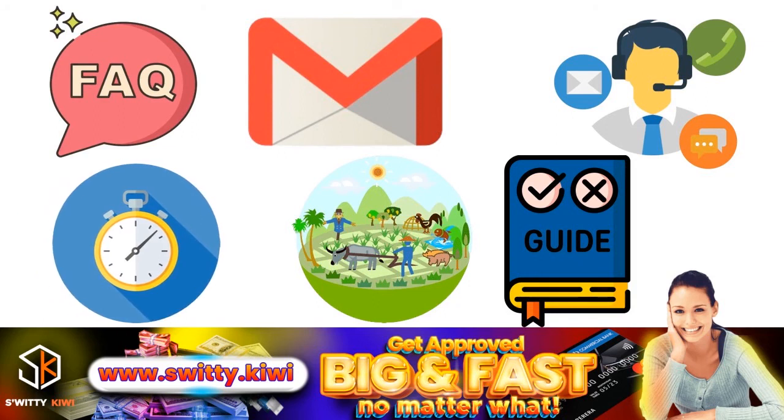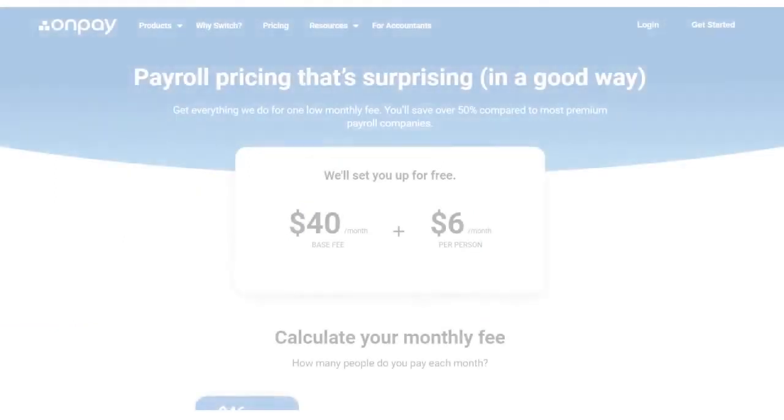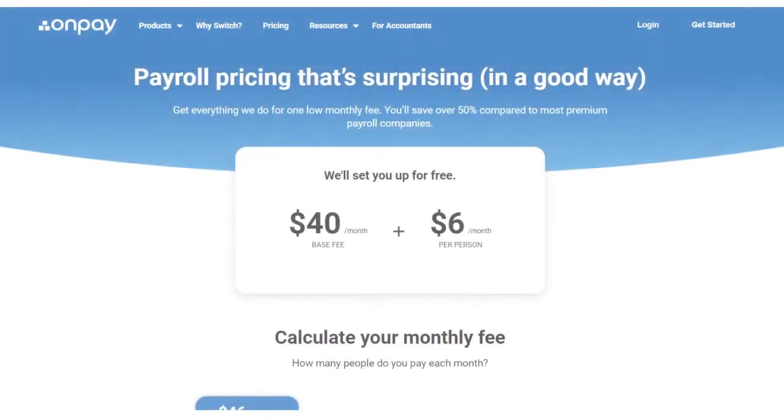And we also love that you can see on the screen here that transparency in terms of pricing is just great, because OnPay is pretty straightforward. They don't have shenanigans. They just have one pricing plan. They're not trying to confuse you here, and so you have to pay a base fee of $40 per month plus $6 per month per person. Okay, and it's one of those things where you have to see what really works for you.